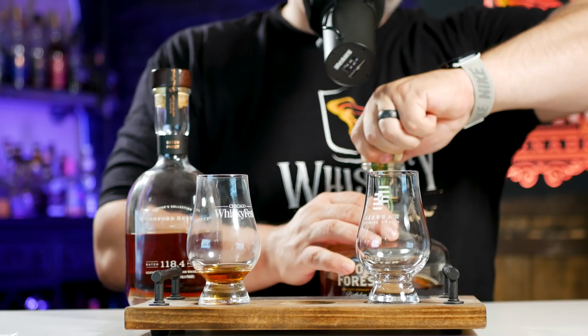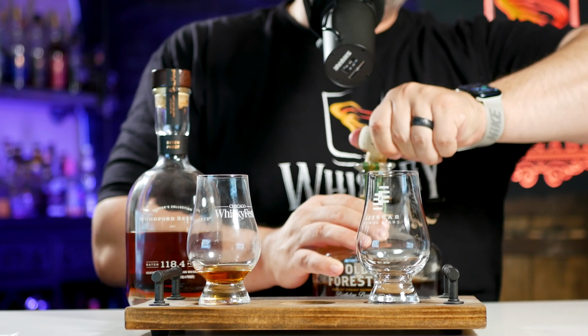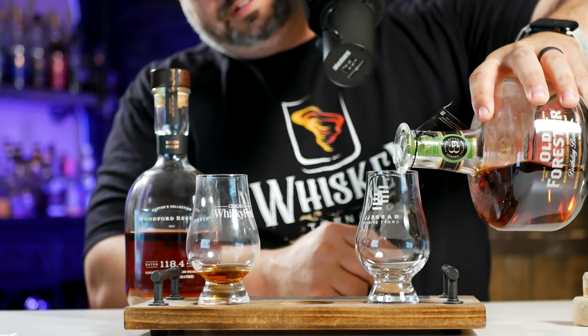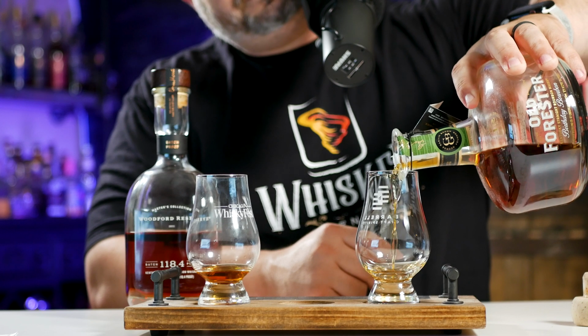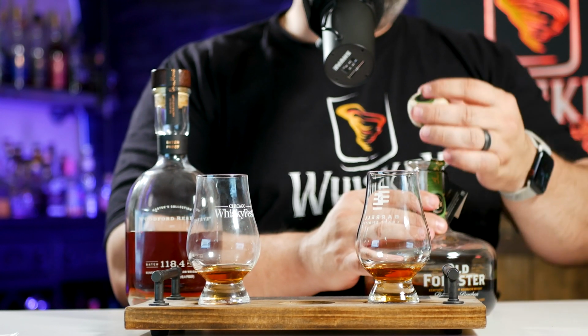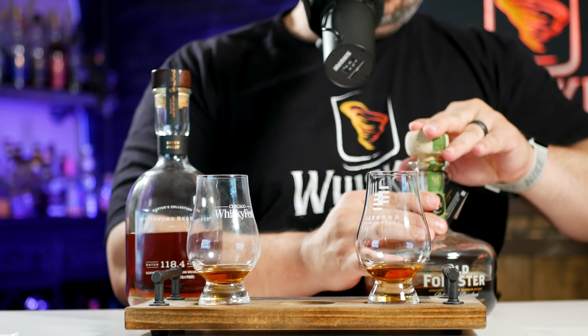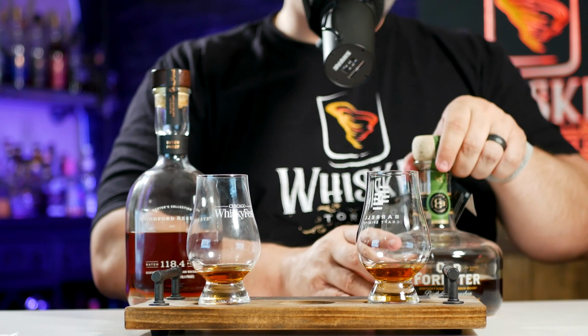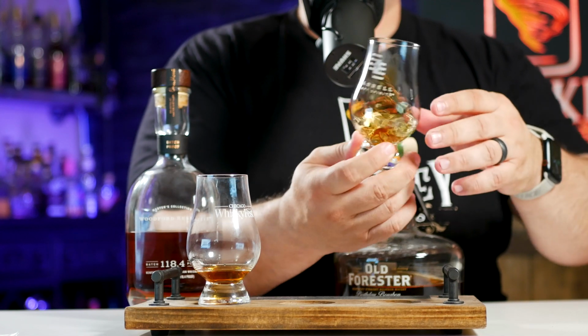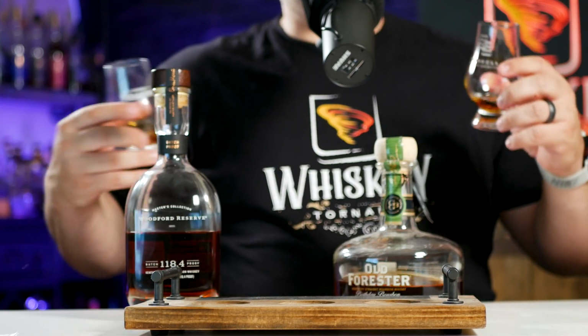All right, so I got a glass here. We got this beautiful Birthday Bourbon bottle. We're going to pour just a little bit because this stuff, I don't know if I'll ever get another bottle. This is a shout out to Ray at Harvest Market as well, who hooked me up with the Birthday Bourbon. I've never seen one, never been able to get one, so I was very lucky to get this bottle. So let's smell these side by side.